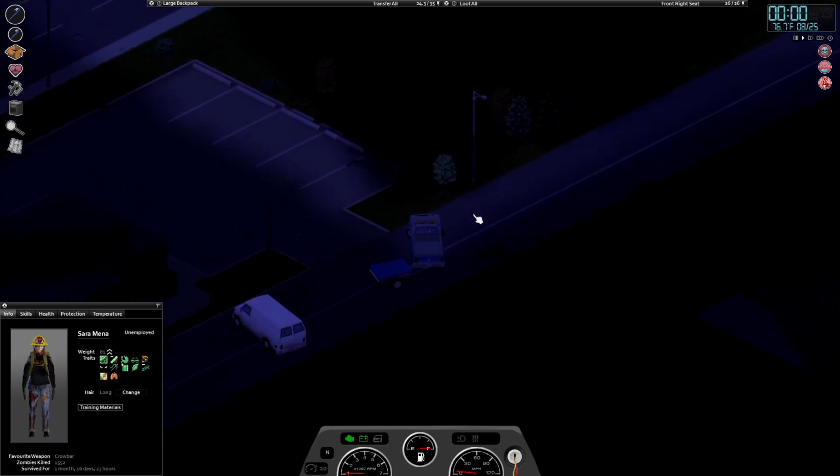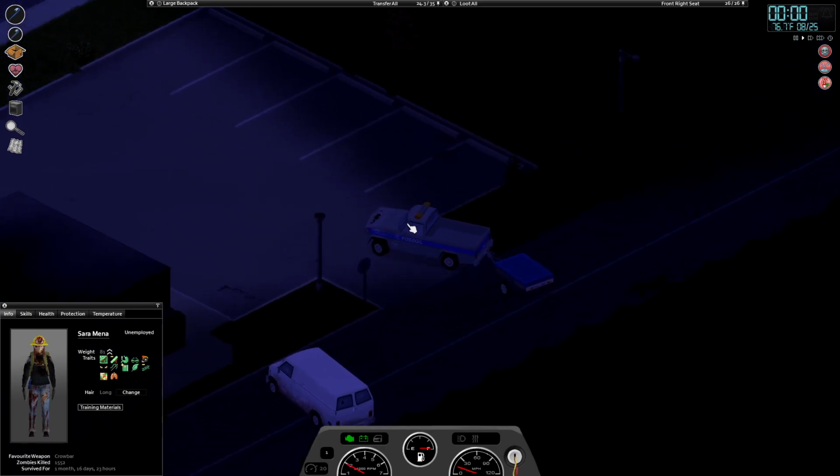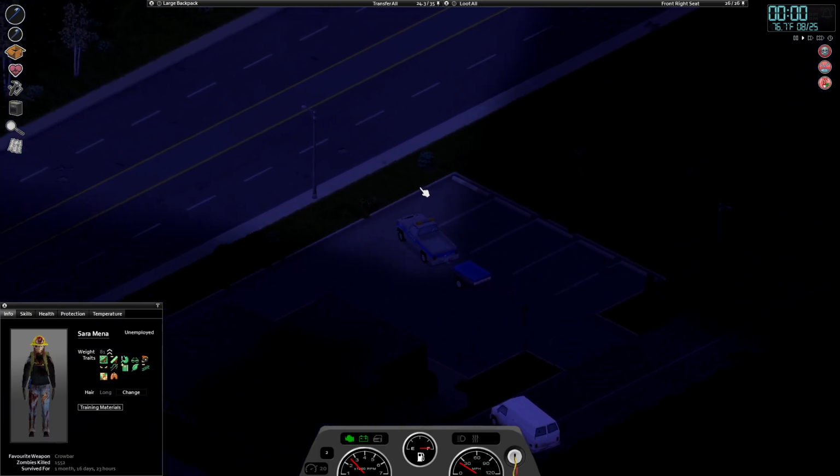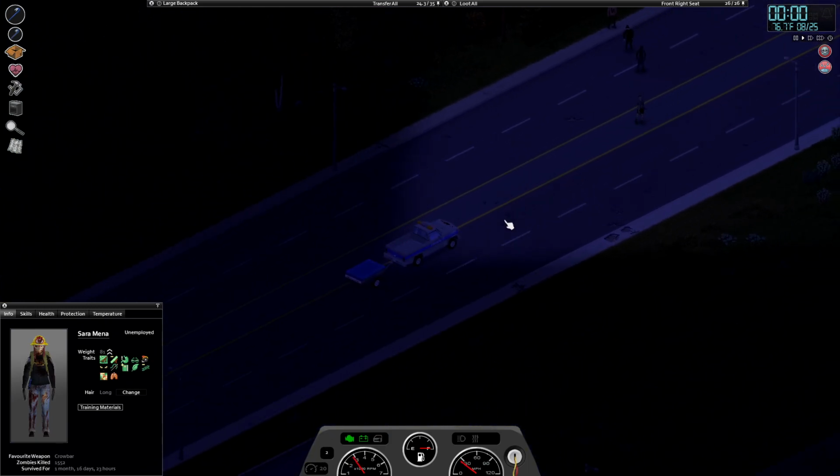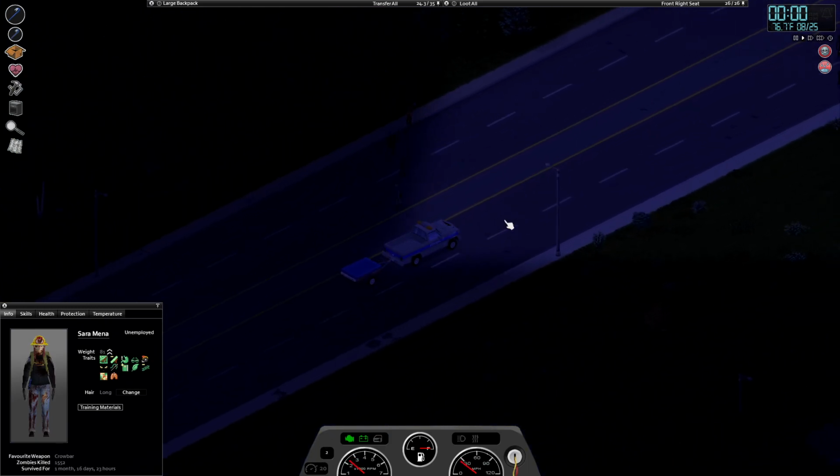Can we leave this way, or are we gonna hit the tree? Oh, we're able to leave this way. Alright. So we got the trailer we were looking for. Then maybe later we have to come back and get that purple van, but we did a successful mission.